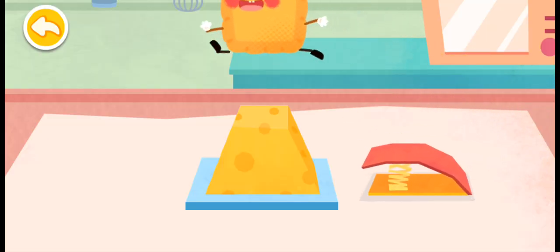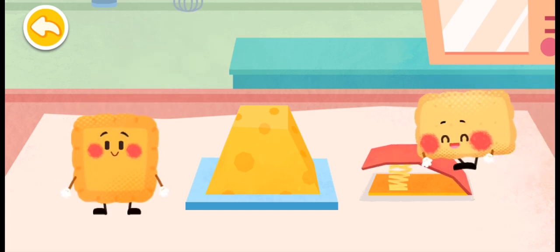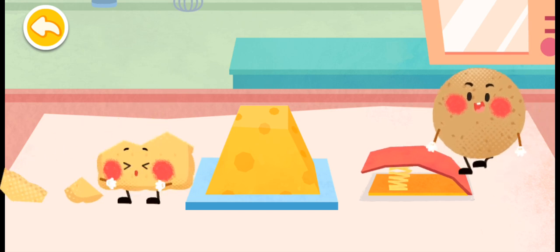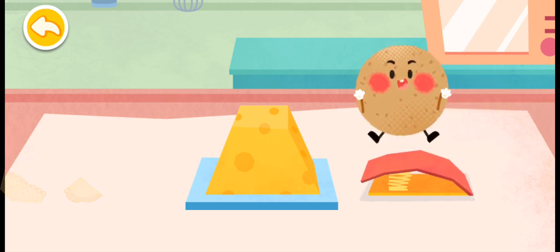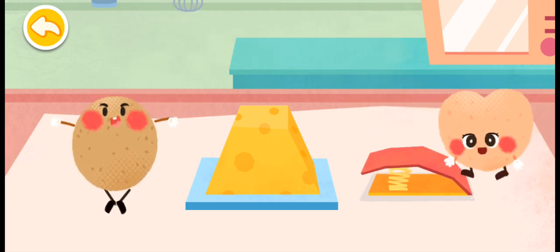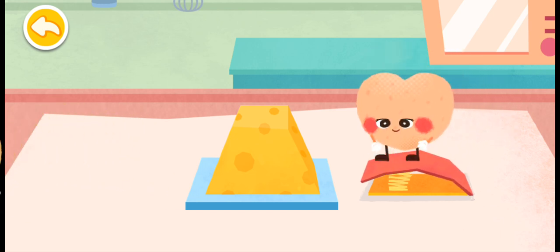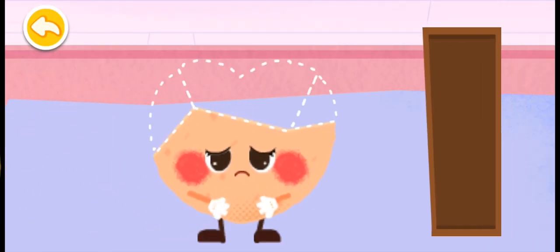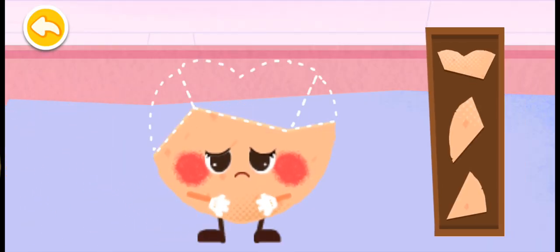A springboard. That is a beautiful performance. Just a small mistake. That is perfect. Keep trying. Help to catch the poor little cookie.